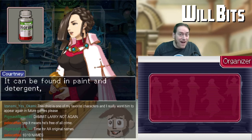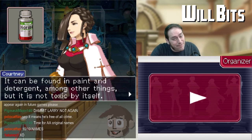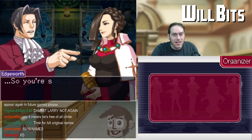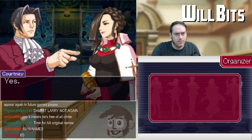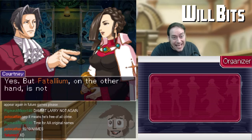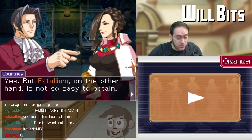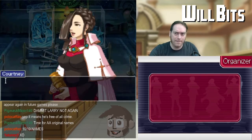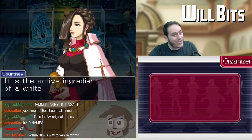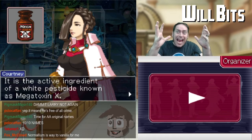It can be found in paint and detergent, among other things, but it's not toxic by itself. So you're saying that it's a substance readily available to anyone? Yes, but fatalium on the other hand, oh no, it's not so easy to obtain. His name sure sounds dangerous. What's he used for? It is the active ingredient of a white pesticide known as Megatoxin X.